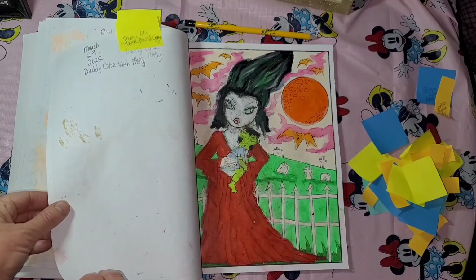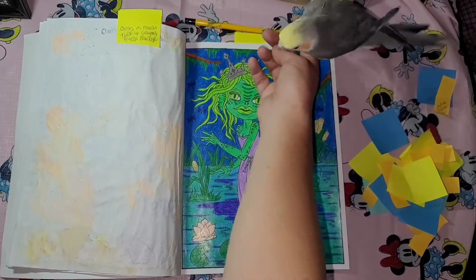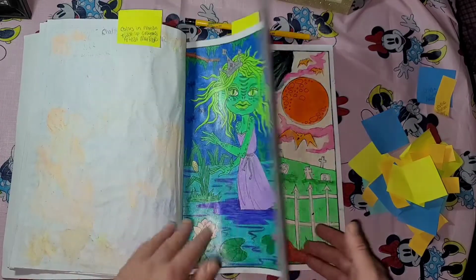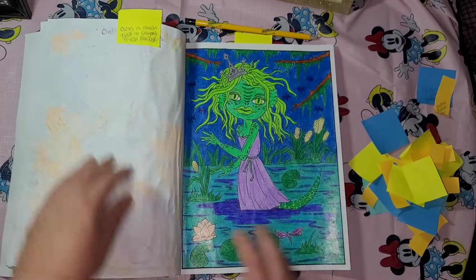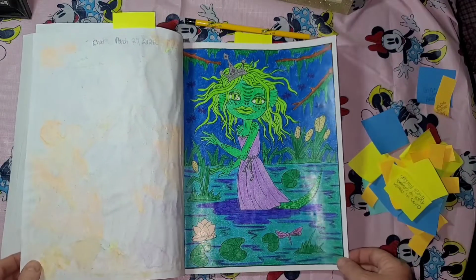This was also a buddy color with Molly. This one was. Now, come here. There you go. Yeah, March the 29th. I love this book. It's a really good book, guys.